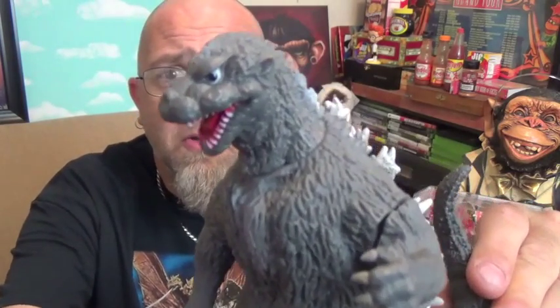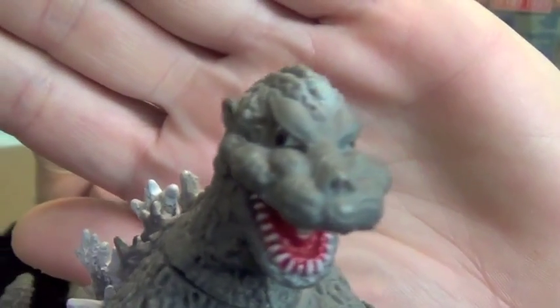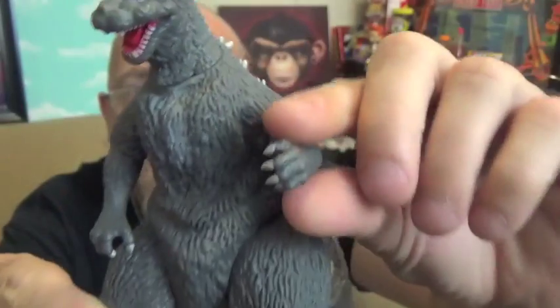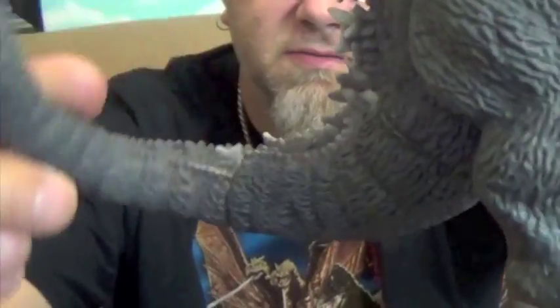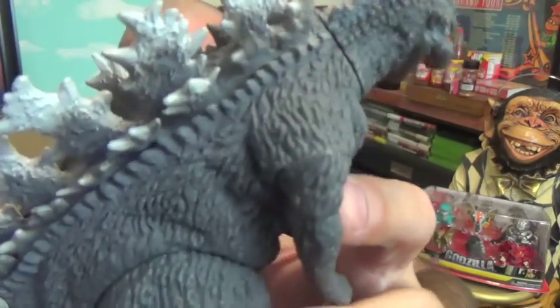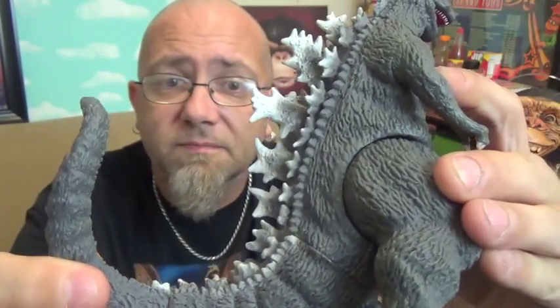For any of you fans of the older movies, you'll recognize the mug on this guy. Once again, check out the detail on this. Look at the teeth. The paint job is just immaculate. Perfect. Once again, we've got articulation in both arms, in the head, in the tail, and both legs. Look at the spikes on this guy. Beautiful. Straighten that out, get a better look at him there.